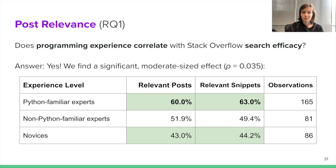Now, to get into a little bit more specific details, we find that Python familiar experts are most likely to be able to find relevant posts, followed by non-Python familiar experts. Novices, on the other hand, are the least likely to be able to find a helpful post. Now, this difference was significant with P equals 0.035, and it had a moderate-sized effect.